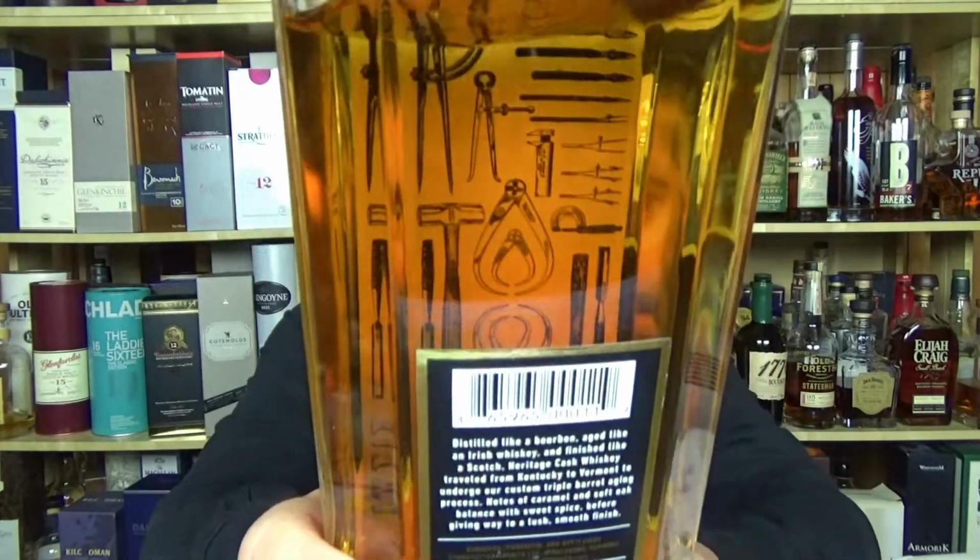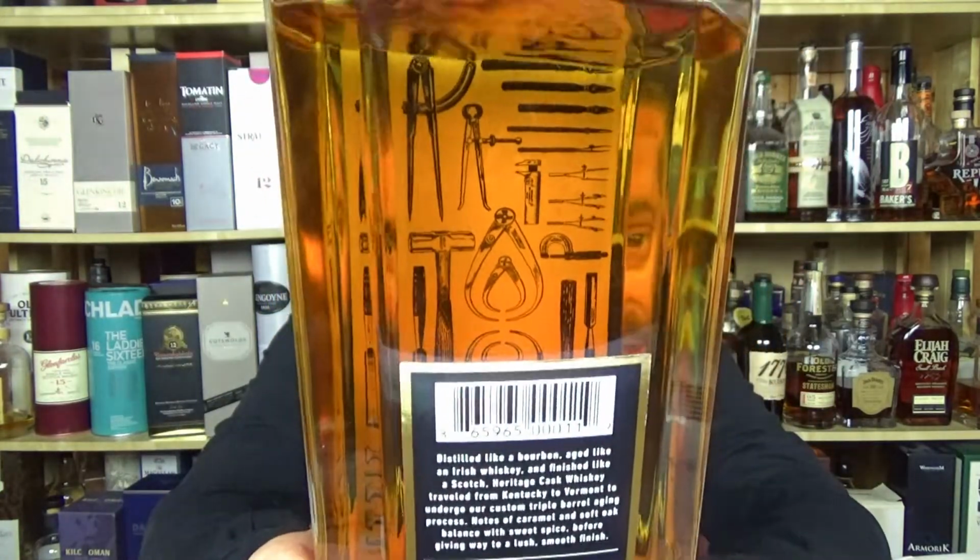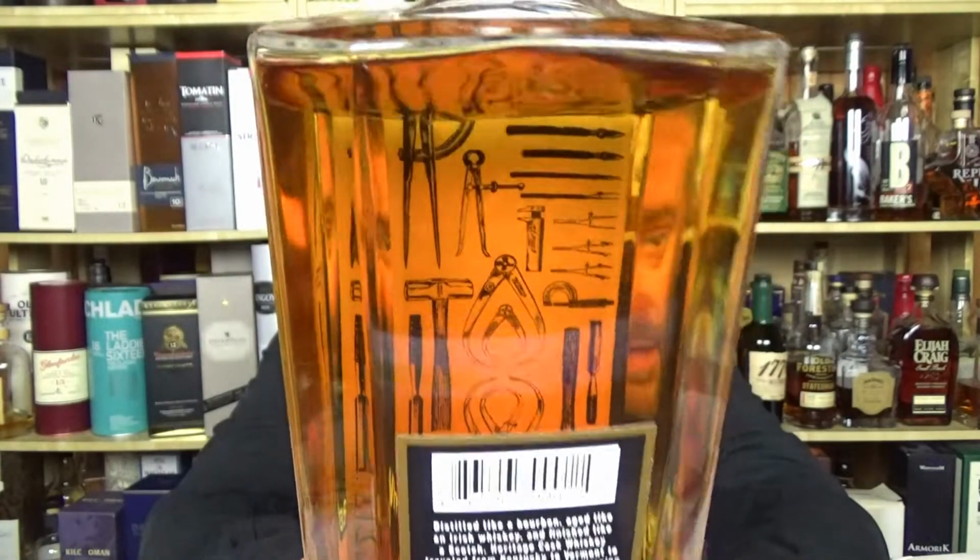And what you cannot see maybe is actually on the back of the label, you can see that. That's very good. You can also have the tools they used here as the stone cutters. Very, very nicely done. So going back, the nose, I really appreciate, I really like. Now let's try it.